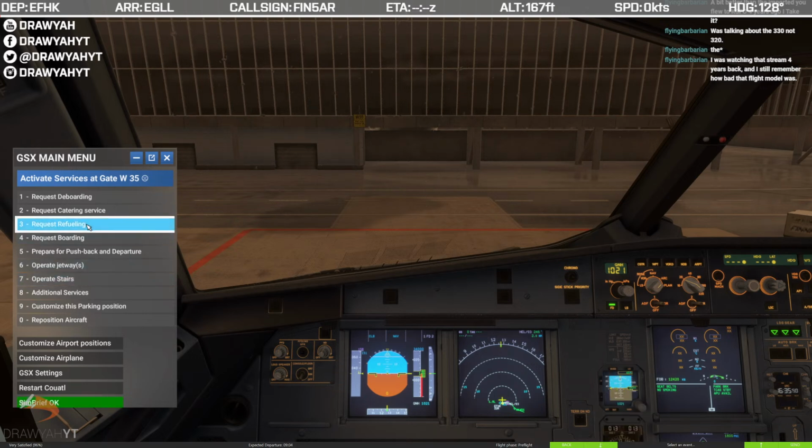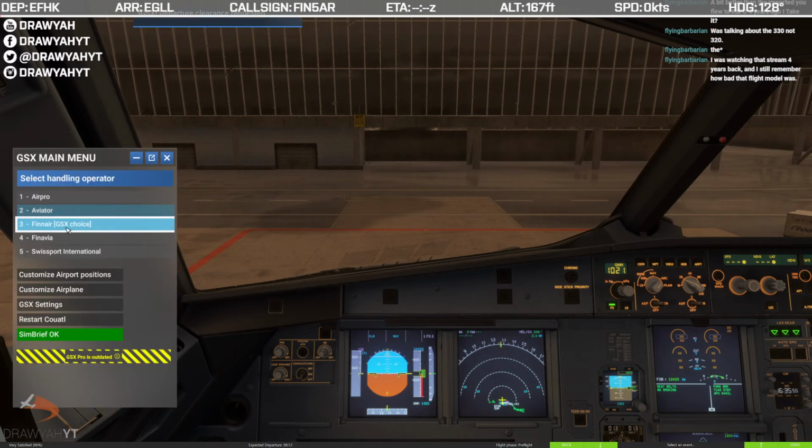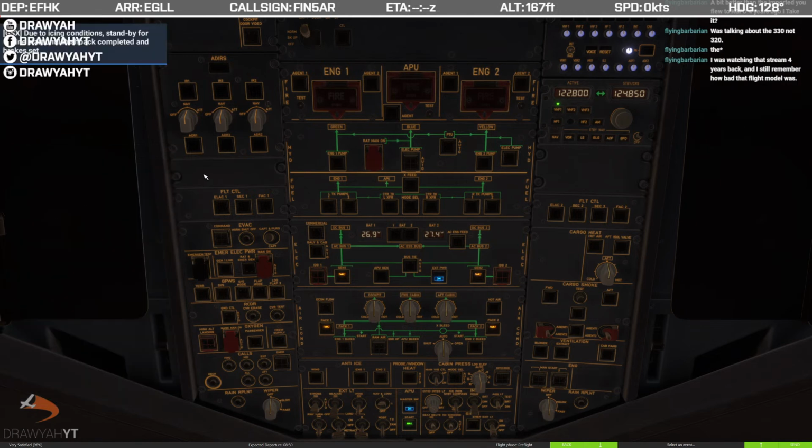Yeah, webcam can go now, webcam is just super slow. So if I now prep track and departure, I know that the ground crews have gone to request treatment. No. Due to icing conditions, please stand by for engine start until push completed and brake set. That's correct, so the engines didn't start up until after we finished pushing back.